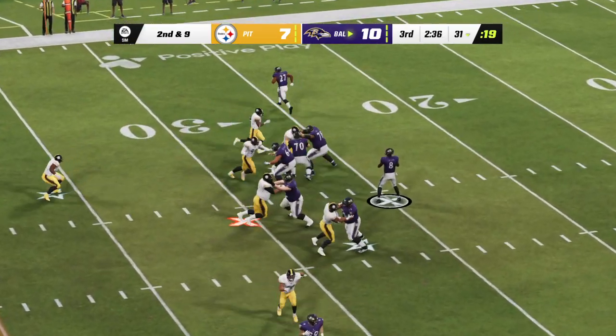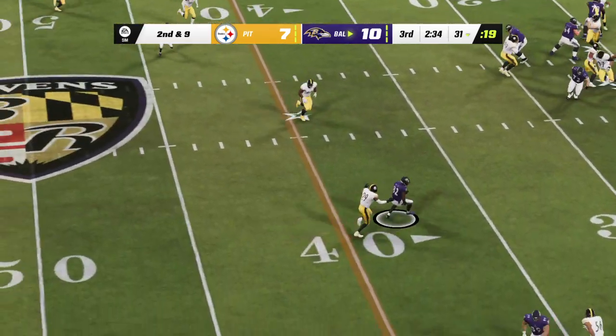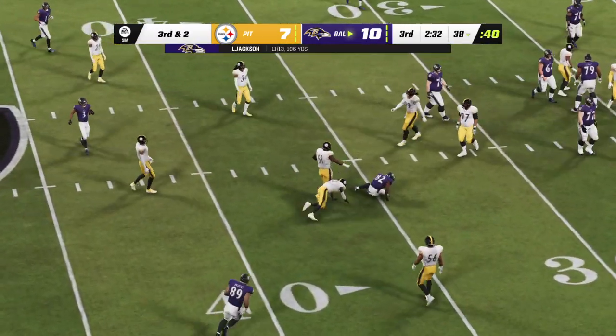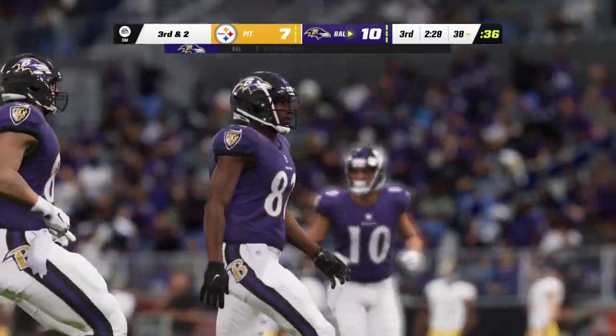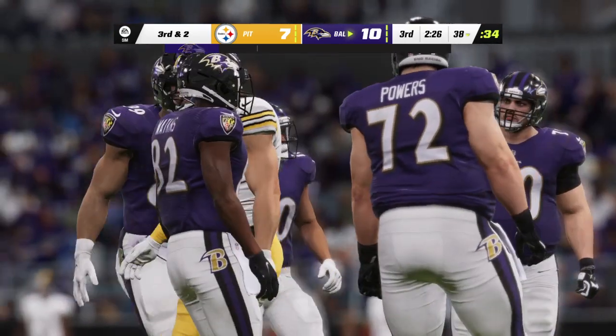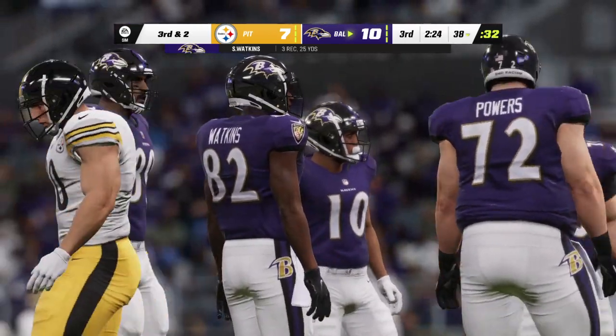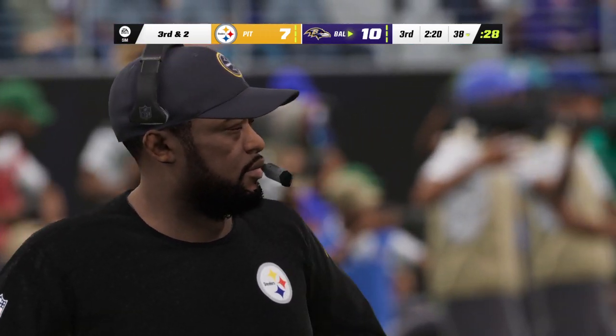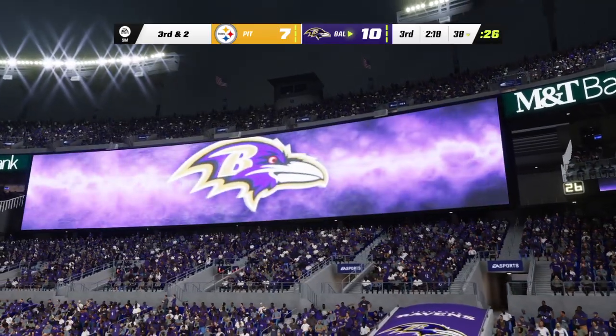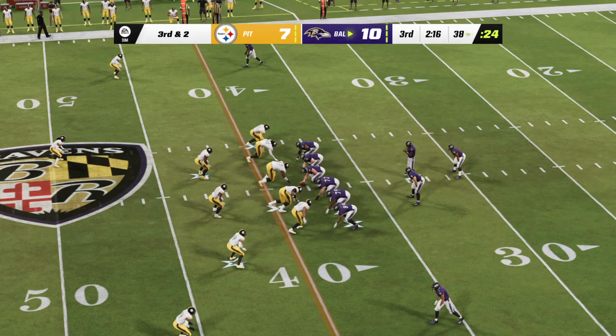On 2nd and 9, Jackson. He finds his man, complete. It's Watkins. They'll come to the line, needing only 2 yards to gain the first here.